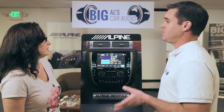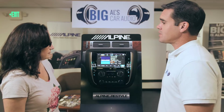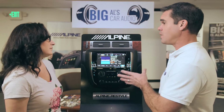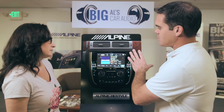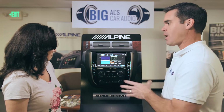Now, you said you go to a lot of car shows, right? Yeah, I do. Judges are always looking for something unique and different in your vehicle. This is a perfect opportunity to show them something that probably they haven't seen in an F-150 before. This particular one is for a GM truck, and that's kind of the beauty of the system. Alpine builds these specifically for each individual vehicle. What they always do, in addition to the big screen, is they have a bezel that integrates it properly into the truck.